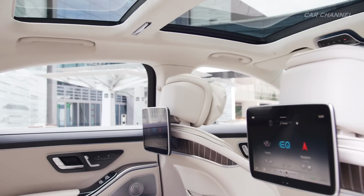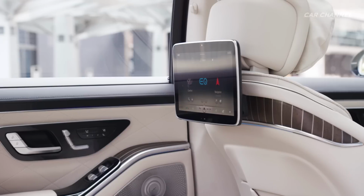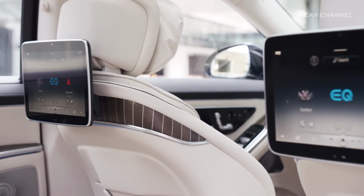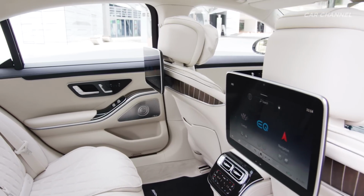Mercedes-Benz has systematically focused on the rear for the new version of its flagship model. For example, passengers in the rear have the same extensive infotainment and comfort features as the driver and front passenger, and can also watch films or surf the internet. They have access to up to 3 touchscreens and a variety of intuitive control options.